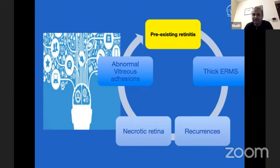necrotic retina. But in case you come across a patient who has active retinitis, you need to take care of that. I usually end up giving one intravitreal ganciclovir injection if there is an area of active retinitis. The reason is that if you start doing any traction over these retinitis areas, you'll end up creating more breaks, because this retina is necrotic, inflamed, and more fragile.